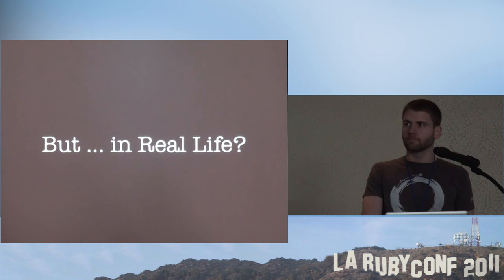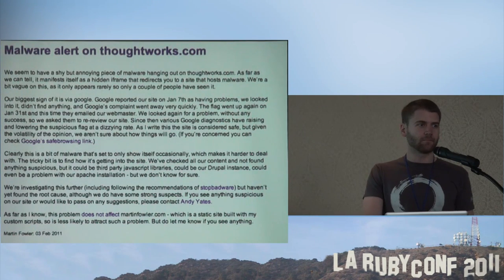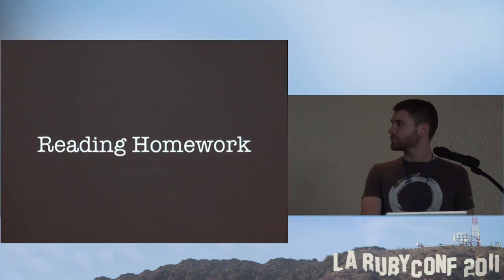Just 2, maybe 3 days ago, I saw this post from Martin Fowler. Anybody see this one? This is on ThoughtWorks.com. And if these guys don't know what they're doing, what hope is there for the rest of us? Evidently, they have some malware on their website. It's transient. They can't track it down. It shows up sometimes in their Google reports, sometimes not. They're not quite sure where it is. It might even be a problem with our patch. We don't know for sure. They are tracking this down. Now, they have suspicions, and they think they've tracked it down, and they're working at it. If you see anything suspicious, let them know. But this is a tough problem to solve, absolutely.